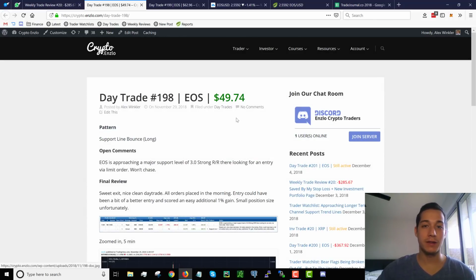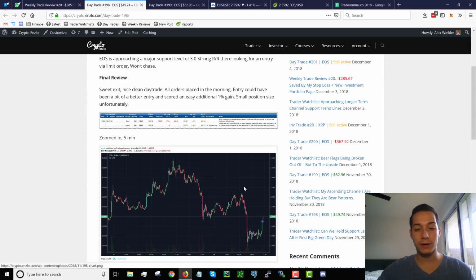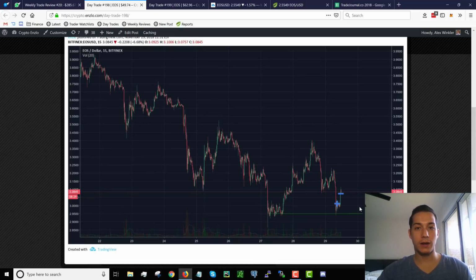Unfortunately, once I did make the big trade by the end of the week, that was my biggest loss. So sometimes that's just how it works. What can you do? This was a support line bounce, and it's not a trade I typically do, especially when it comes to basically 2 bear flags forming. The main reason I did it is because we had a lot of support here, bounced off of that, and I was hoping we would find a lot of support again. Unfortunately, I did miss this initial tap.